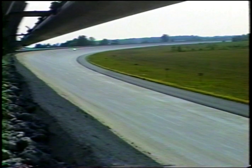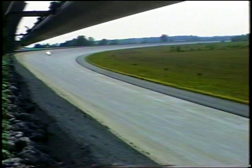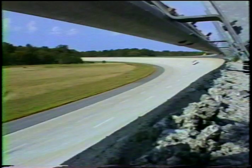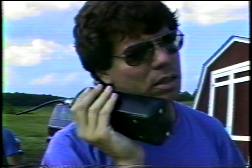Get a speed on him? No. This plant down on the north end, that was 194.52. Yeah, it's not so bad.